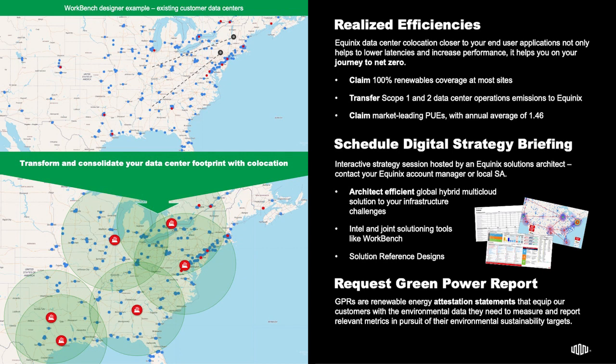So as they transform and consolidate by moving from on-prem to Equinix colocation, they get closer to their end users, helping to lower latencies and increasing performance. But crucially also, you get realized and quantifiable efficiencies on your journey to net zero with Equinix colocation. So if we just look at the top right here, you can claim 100% renewables coverage at most colocation sites. You transfer your scope 1 and 2 data center operations emissions to Equinix, and you can claim market-leading power usage effectiveness ratings.